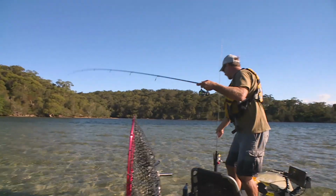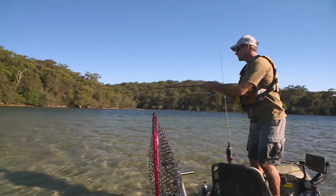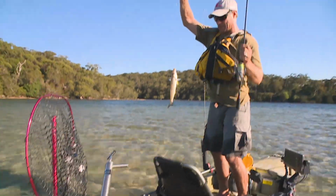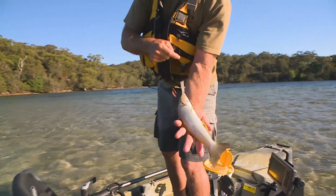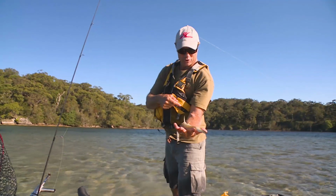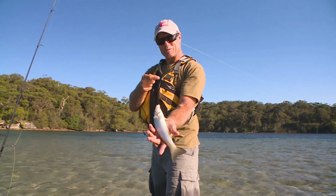Oh, this other one's having a go too. Oh, might be hooked up there as well. Oh, beautiful. A little tail throbbing away. There we go, that's a bit better. Next size up. Very happy about that. They are a beautiful fish. It's a keeper for sure, but it's his lucky day, and we'll let him go.